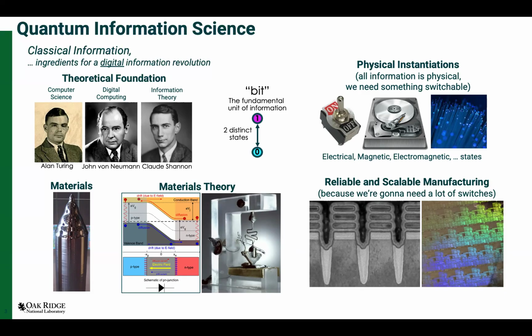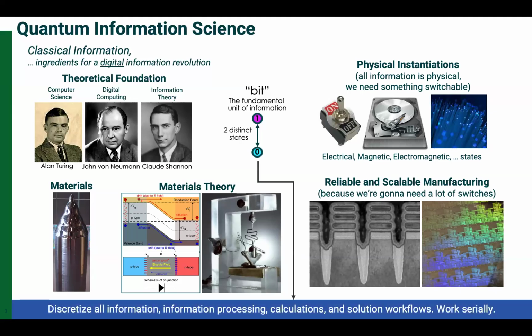That's why the information age is the information age that we're living in. In order to do this kind of processing on a scale that matters, you need a lot of switches, billions and trillions of switches, to do the kind of stuff that we do. So basically the whole idea of information in the digital age is you discretize it to something really small, and then all of your processing, calculations and workflows process that serially, right? And that's why we are where we are now.